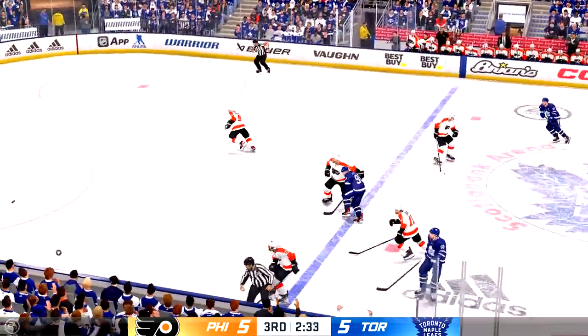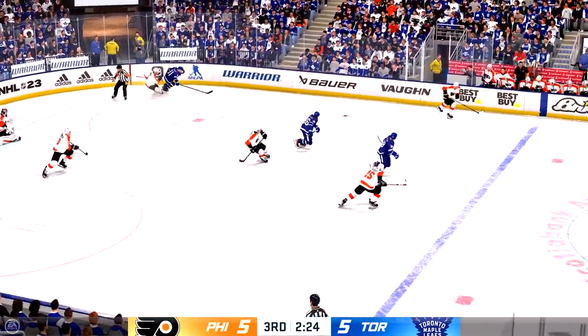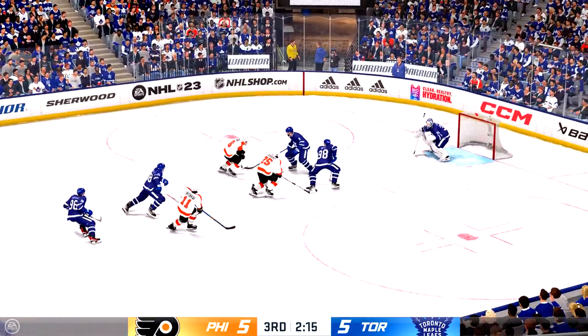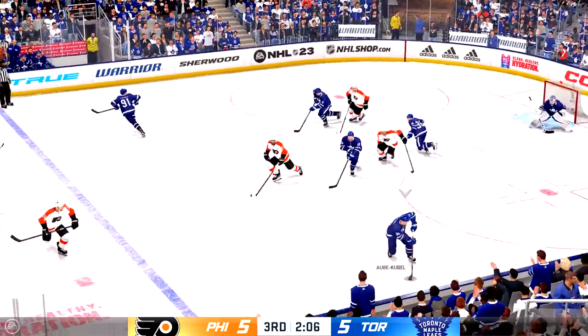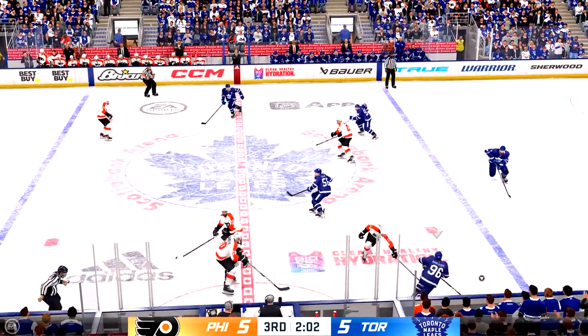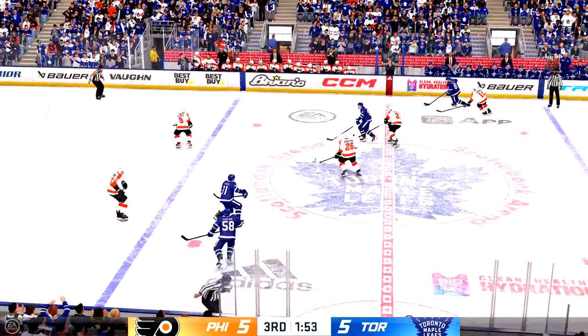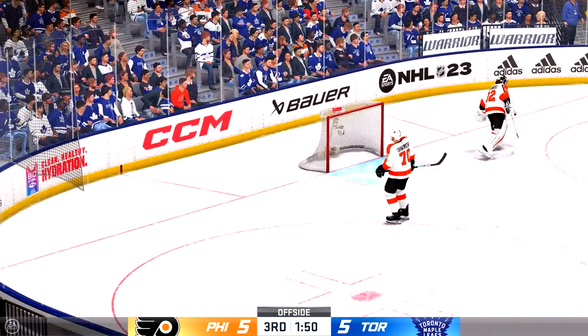Rangers move it ahead. Johnson in. Philadelphia's got the puck behind the net. Steps across the blue line. Takes it to the front. And now it's grabbed by Mete. Quick feed to Muzzin. Straight up the middle. Here they come. Play is blown dead with the offside.